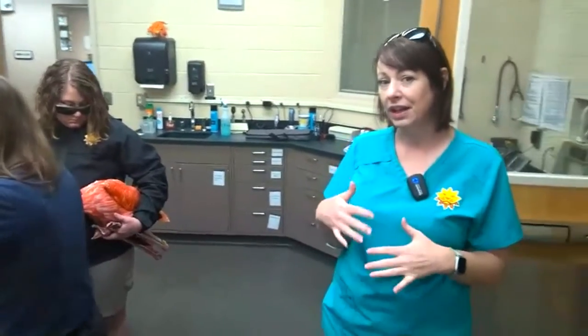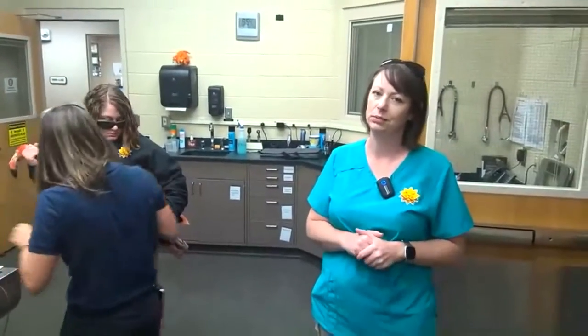Maned wolf would be my second favorite. They're like the supermodels of the canine world. They have these really long legs and they're just super pretty. So those are my two favorite animals.